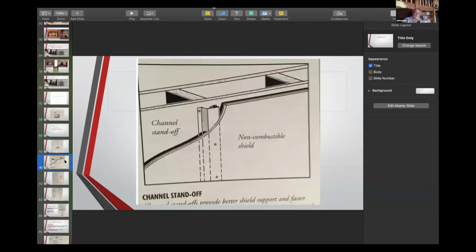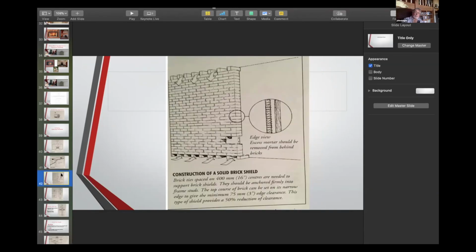And then here's a detail of how that would look. So you have a non-combustible shield mounted on a channel standoff, and this is mounted about 1 inch away from the wall. And then there you have your airspace on top. You can also do this with brick. And here's an example of a brick wall shield. So this has air spaces in the bottom.